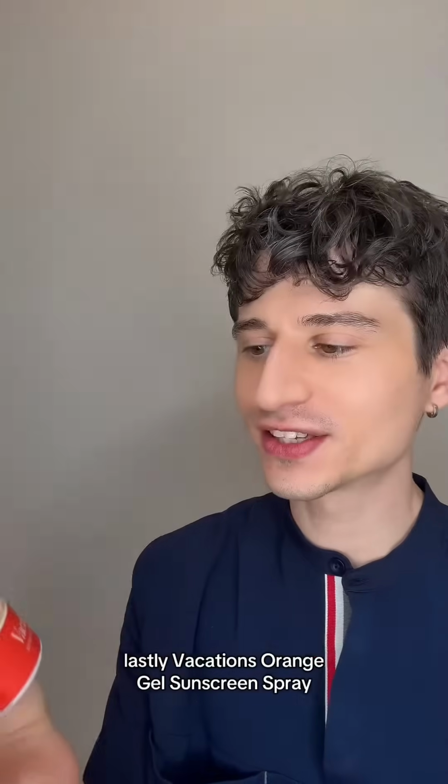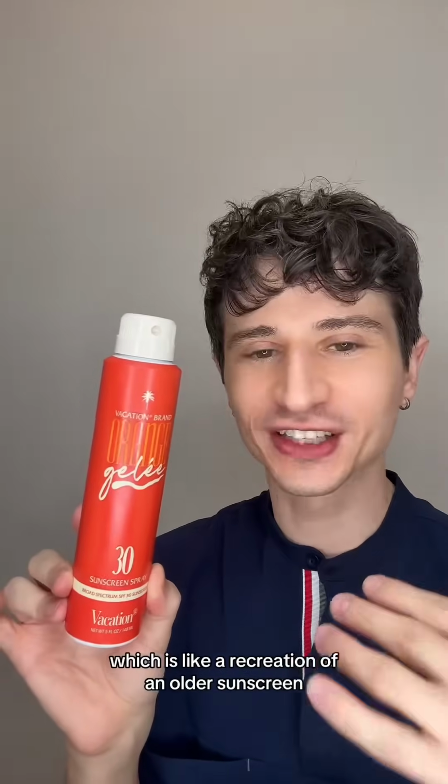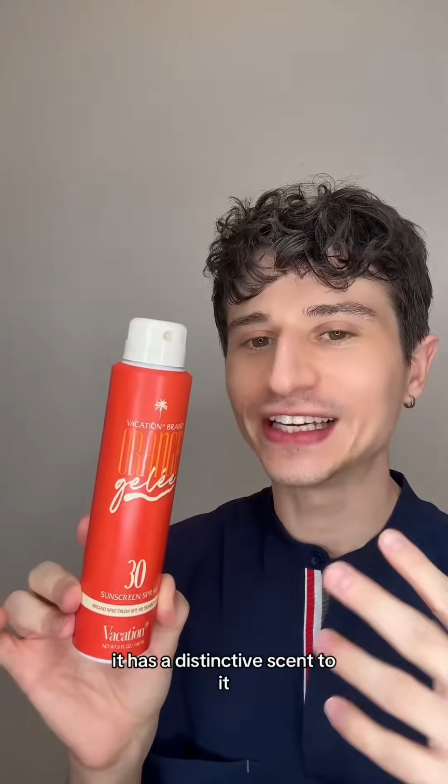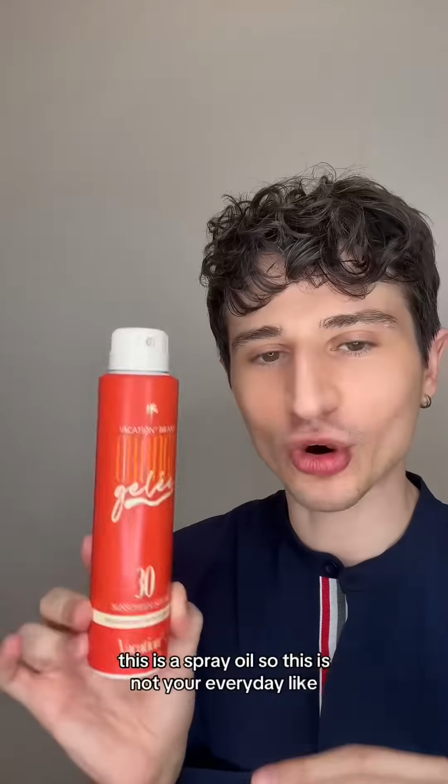Lastly, Vacation's Orange Gelée Sunscreen Spray. This is broad spectrum, SPF 30, again, fully chemical. This is kind of a spin-off of their Orange Gelée, which is like a recreation of an older sunscreen. It has a distinctive scent to it. This is a spray oil.